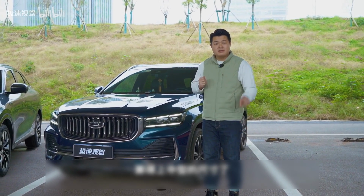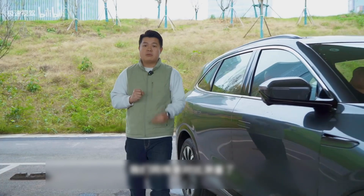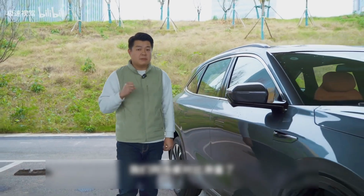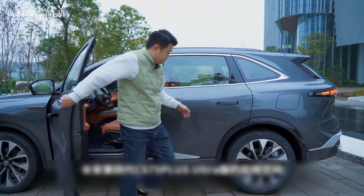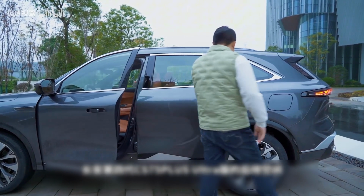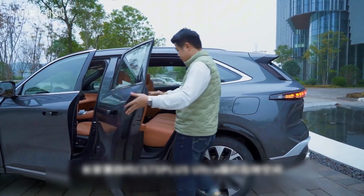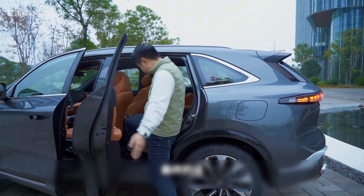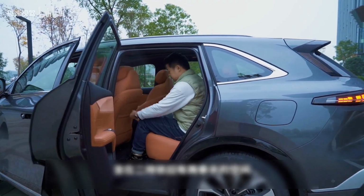We also measured the rear space of the Changan 4th generation CS75 PLUS Ultra in the same scenario. With a 1.8 meter tall person in the back, there was also 2.5 fists of legroom. However, we were pleasantly surprised to find that the floor of this car is completely flat, while the single has a slight hump. So, when it comes to rear passenger space, which one do you think is better?